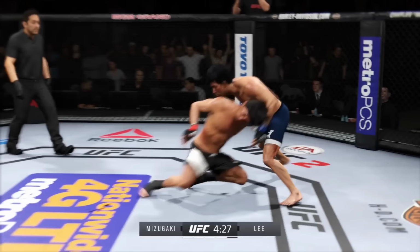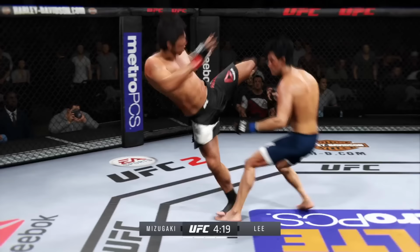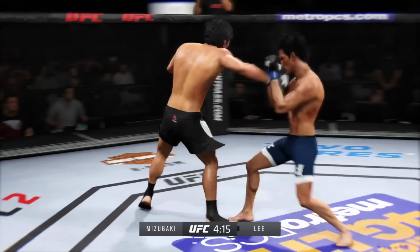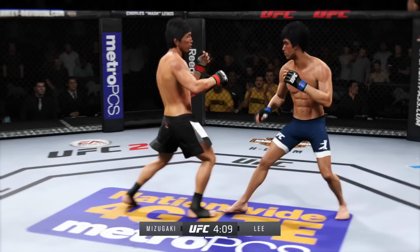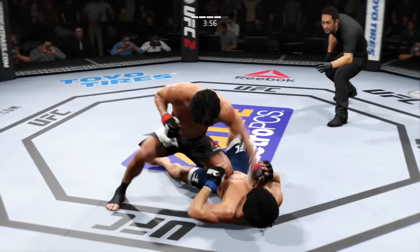Great hips as he stops the takedown. He was able to block that big punch to the head. Look at that, he's timing that jab. Mizugaki gets hit with that inside leg kick. Take a look at the significant strikes landed. Lee with a good connection. He's doing a great job of mixing things up here, keeping it unpredictable. Nicely done. Hard diving punch. He connects with the left.